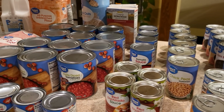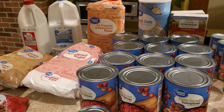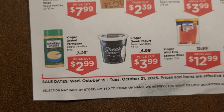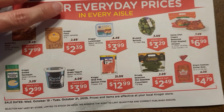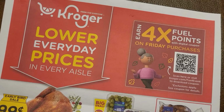I did not go to Kroger yet because I'm going to go this weekend with the weekend sale, and let me show you why in the ad. Let me show you the Kroger ad going on now through the October 21st. Lower prices. This is actually one I got in the mail, so it's slightly abbreviated, but you can see the main highlights, which I wanted to show you.